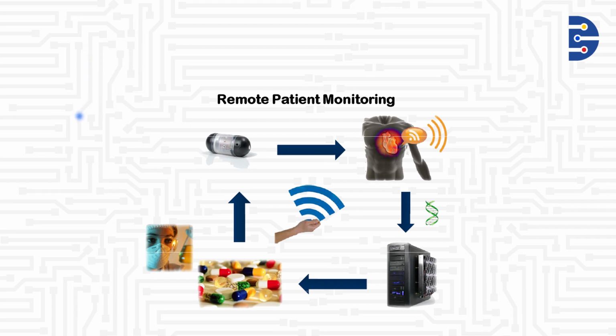So what has connected healthcare achieved? It has given us a concept which we know as remote patient monitoring or RPM. What is RPM? RPM uses sensing technology and telecommunication methods to deliver monitored data and insights to clinical professionals like doctors from remote locations or wherever the patient is based. This is what we started our understanding of connected healthcare. In short, it is taking the hospital to the home of the patient.